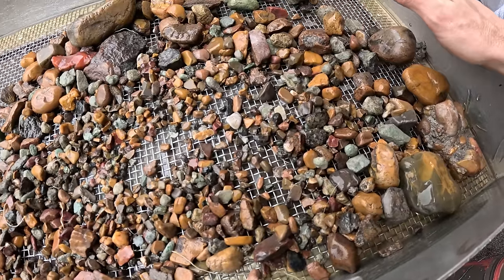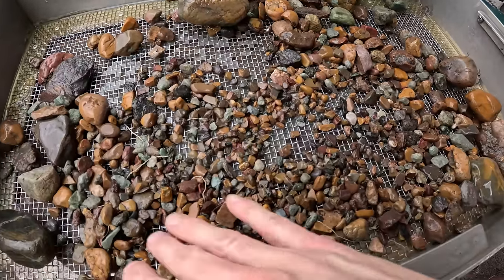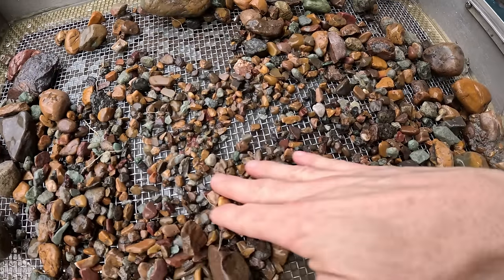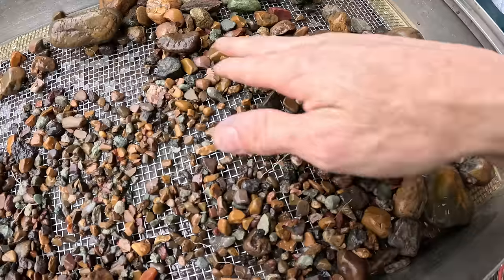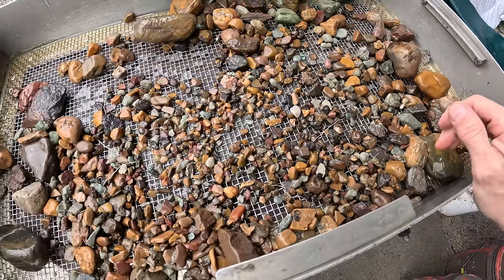This stuff looks different right here. Wow, a little different.